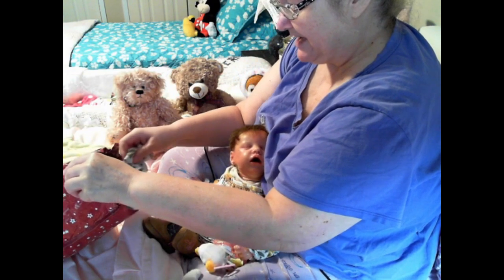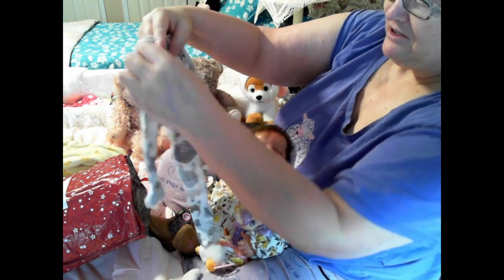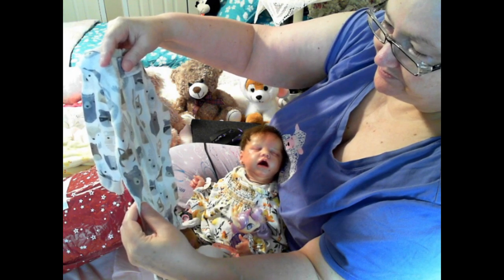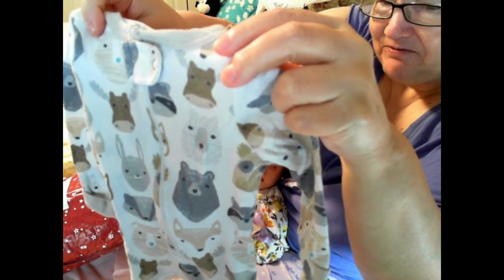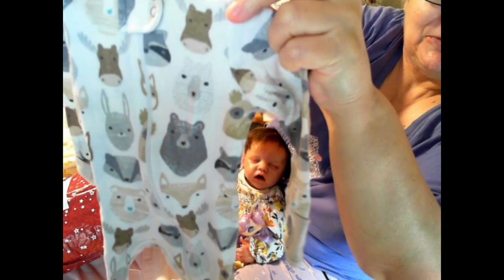And then we have another little wild thing that has, oh, a moose, rabbits. I think they're called hedgehogs. Moose, rabbits, and hedgehogs. And foxes. And I don't know what that other thing is, but it is wild.